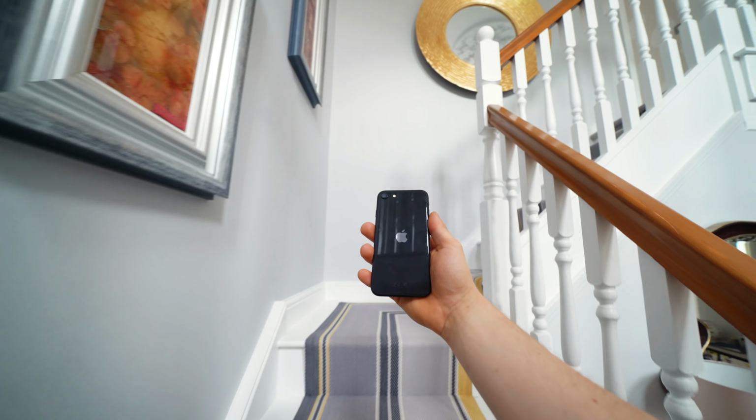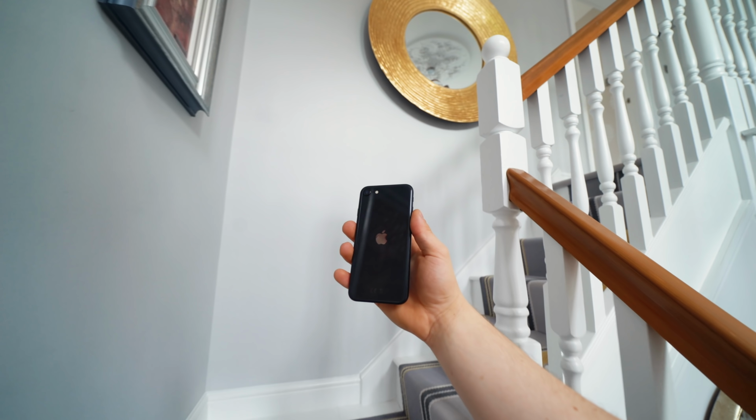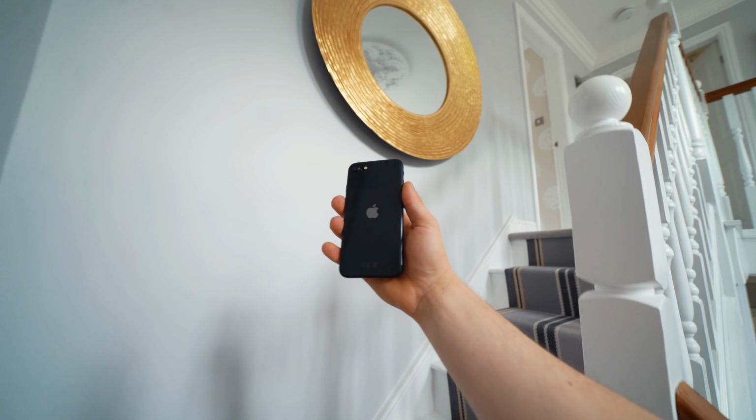And the more I actually used this phone, the more I came to like it. It's quite interesting, actually. It's almost a little bit more refreshing using a smaller phone when I'm constantly using this phablet-sized thing in my hand day in and day out. Honestly, using this smaller phone feels refreshing.